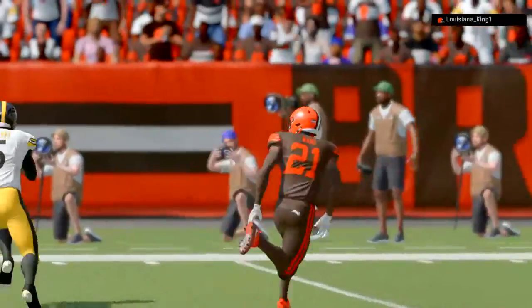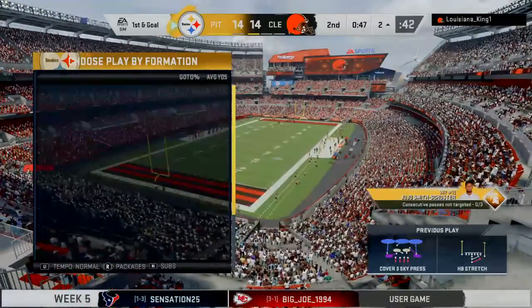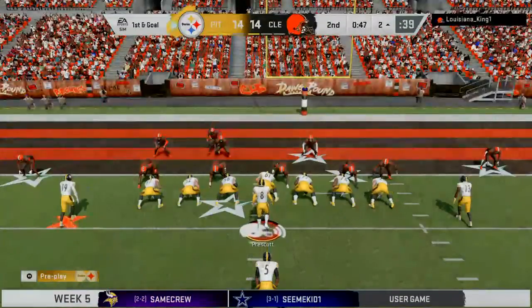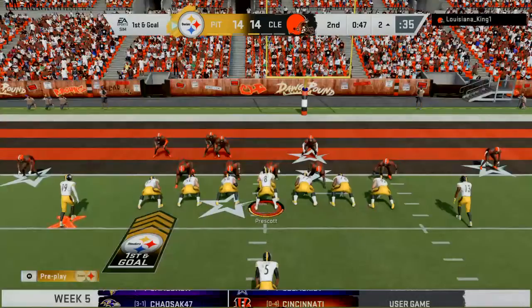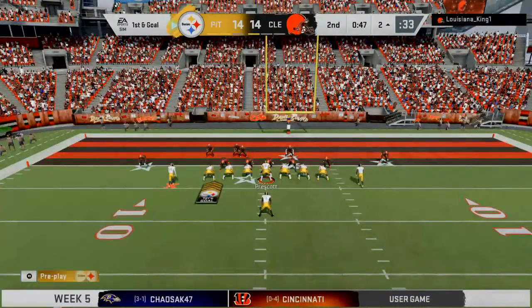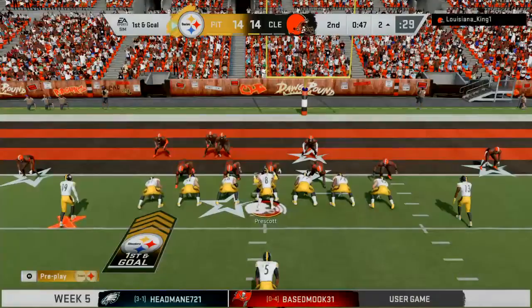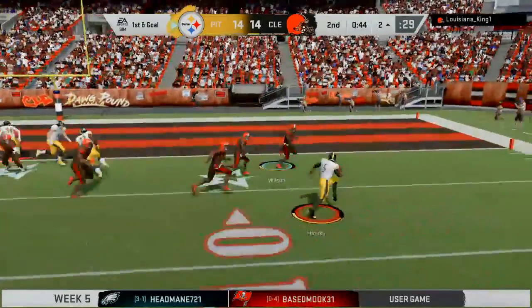Now the Browns signal for the second of their timeouts as the clock's going to stop with 47 seconds to go in half number 1. 2 big plays in succession. Not sure this D knows what hit him, but now they got to get ready. It's 1st and goal. They'll try to run this one in.